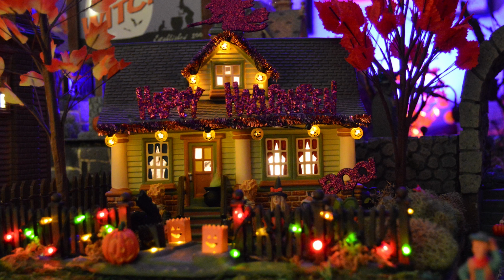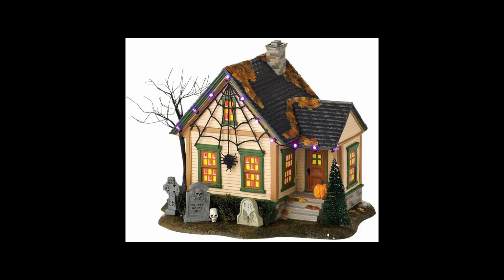Even with Trick-or-Treat Lane, like again, I mentioned the Spider House. That one goes for a fortune. And the Spider House is not my pick, by the way.